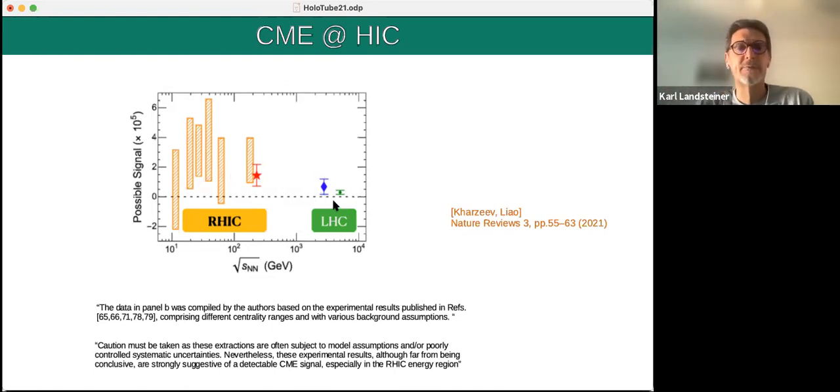However, the situation is quite different at LHC. If you analyze the data, this error bar goes down almost to zero, so the signal is much smaller, and it is actually compatible with background only. So the same analysis which tells you at RHIC that you cannot explain the full signal just by background, at LHC would tell you that basically all the signal is background. It's completely background dominated.